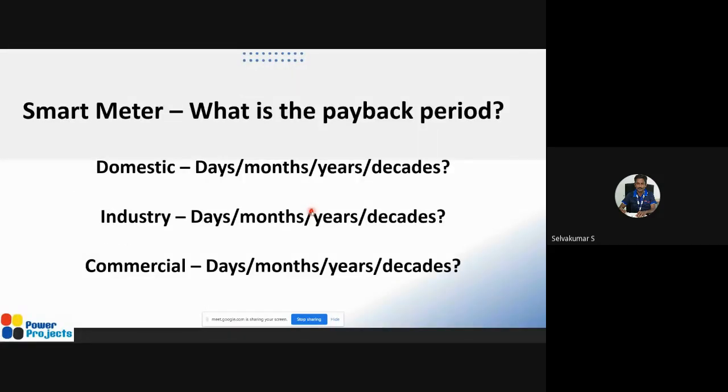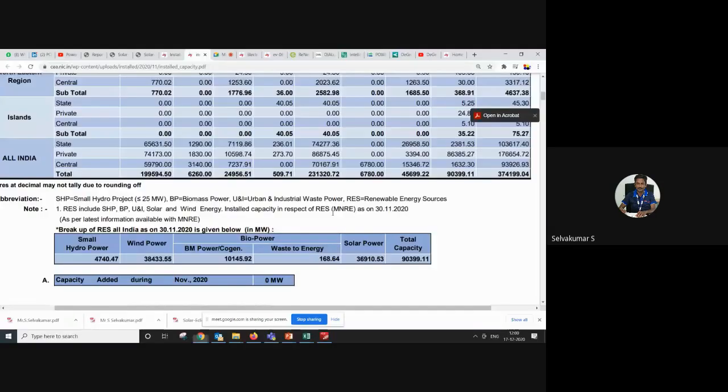Okay, maybe another interesting question. If we replace the conventional meters with smart meters, what could be the payback period in domestic, in industry, and in commercial? How many days or months or years or decades does it take to pay back when we replace the conventional meter with a smart meter? Yeah. So let's get some answers in the chat box.